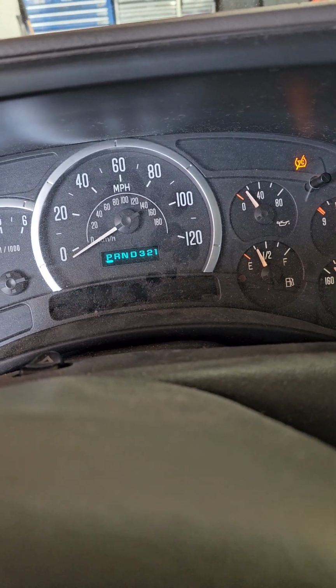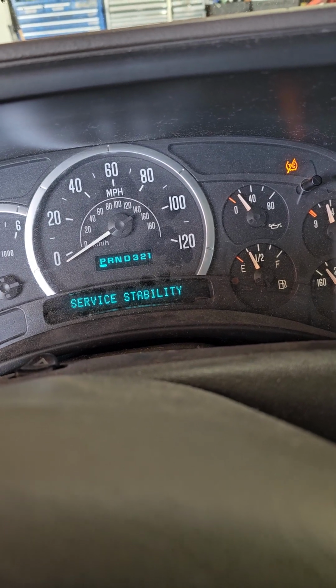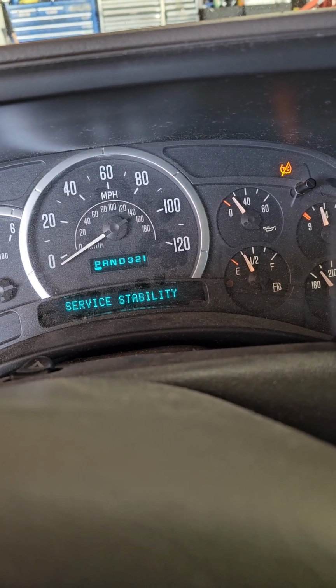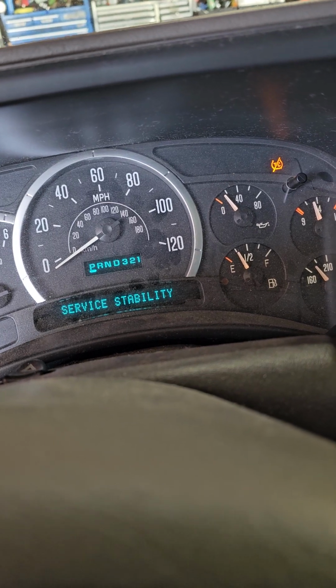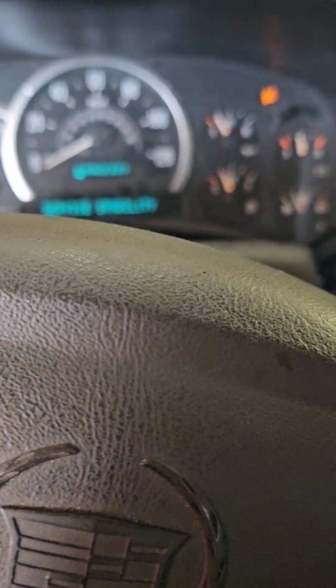I'm going to turn the AC on, and I do hear the air compressor kicking on the way it should, so we'll see if it gets cold. As far as all the gauges, everything does seem to work the way it should. Fairly clean inside, not too bad. I mean, it's definitely a used vehicle, don't get me wrong.